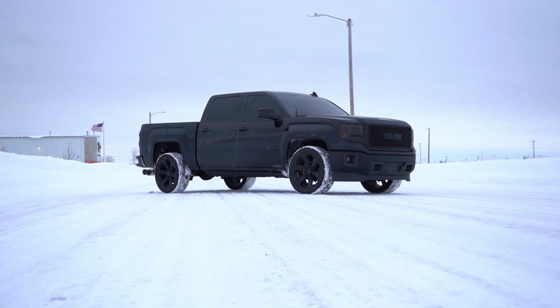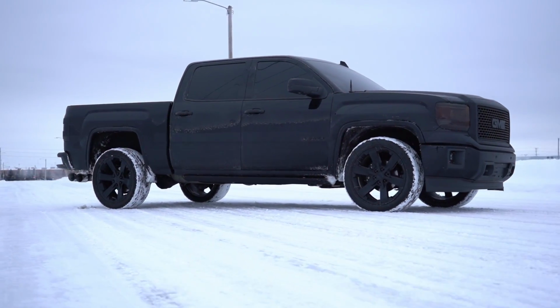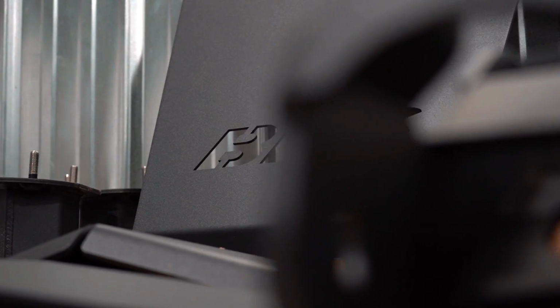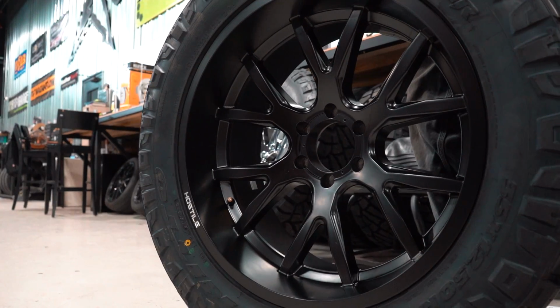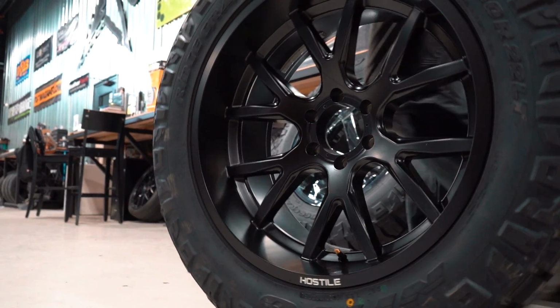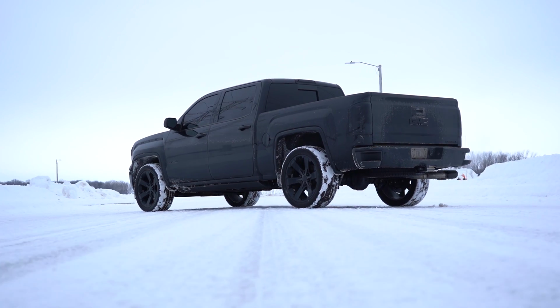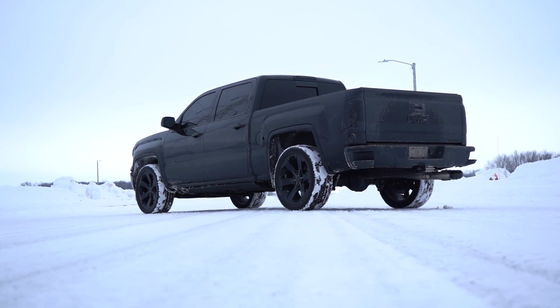Shane Stevens, and I'm from Greenfield, Indiana, just outside of Indianapolis, Indiana. Vehicle I have is a 2015 GMC Sierra 1500 Denali. We're doing a 6-inch BDS lift. We're putting Hostile wheels wrapped in 35-inch Ridge Grapplers. We're also doing some rock lights, which I'm pretty excited about. That's a surprise for my girlfriend, Rachel.